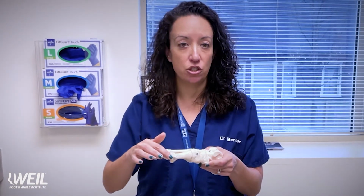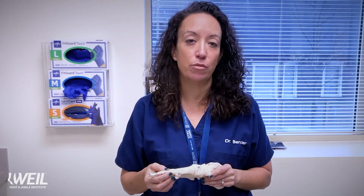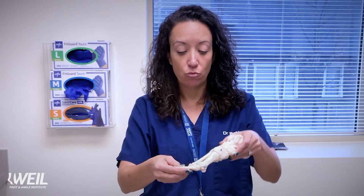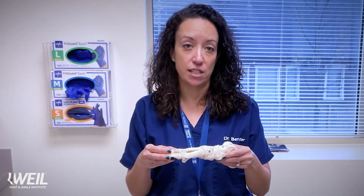Turf toe is an injury to the big toe joint where the soft tissues get inflamed. It is usually due to a rapid hyperextension of the big toe joint. This is common in professional football players that are playing on artificial turf because their foot might be planted on the ground and then they're tackled, rapidly hyperextending this joint. Now, other people can get this as well. Gymnasts, runners, soccer players that play on natural surfaces like grass and are wearing shoes that are not supportive, especially in the forefoot, are also at risk for this injury.